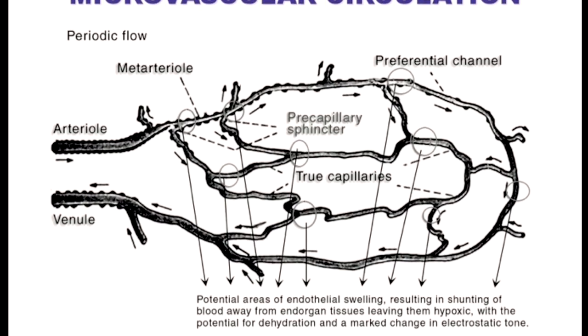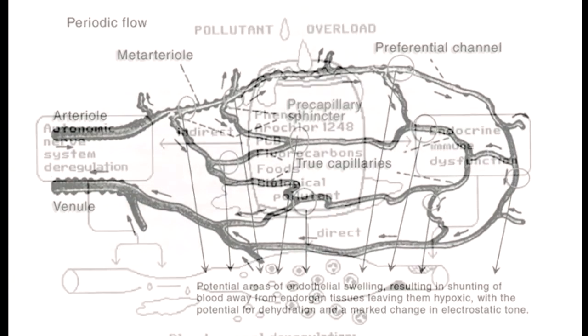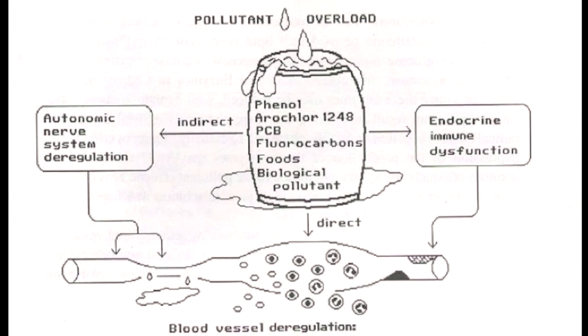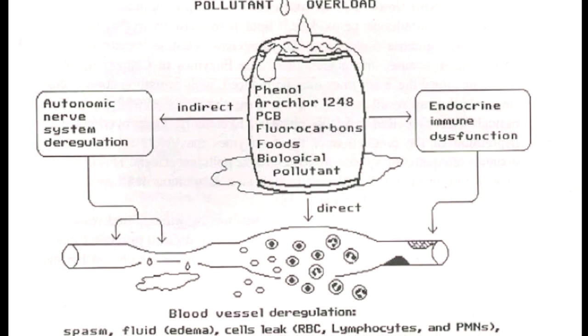Now, what happens when there's a total environmental load and a total patient overload is that three things can happen to these vessels. One is on the right here, where the autonomic nervous system gets fouled up and you get spasm of the microcirculation.